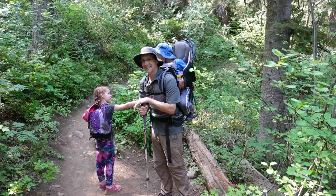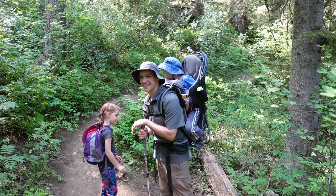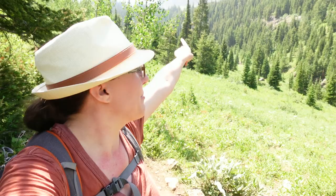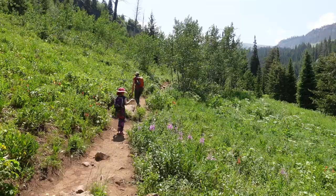So it begins. Onward. Onward. Ready? Up, up, up, and up some more. So we are now crossing through this beautiful field full of wildflowers, and you can get this really great view of the mountainsides up past us. So pretty.